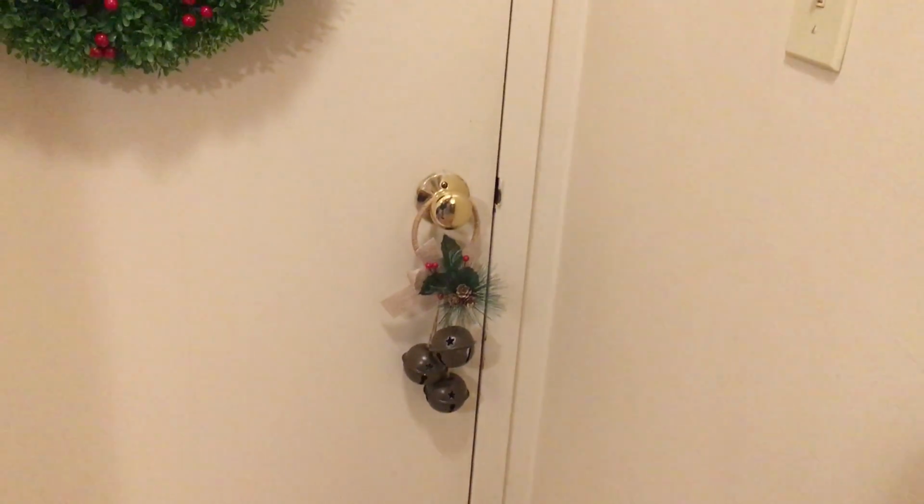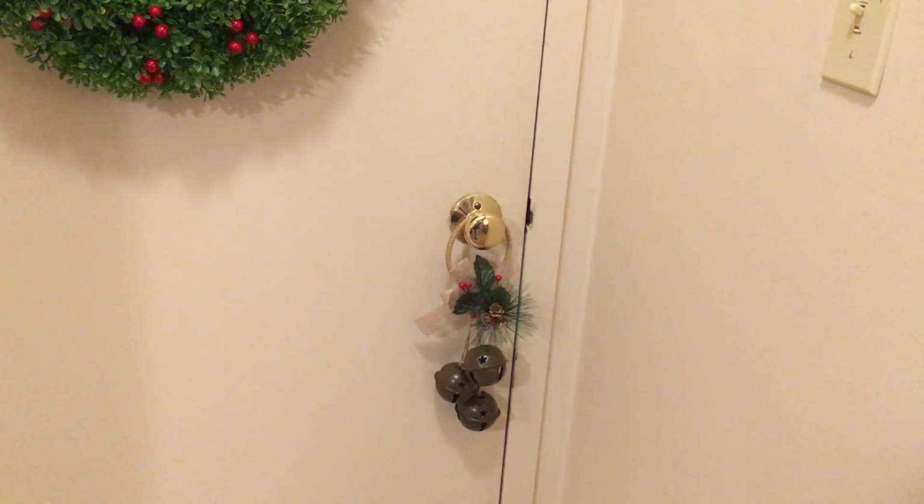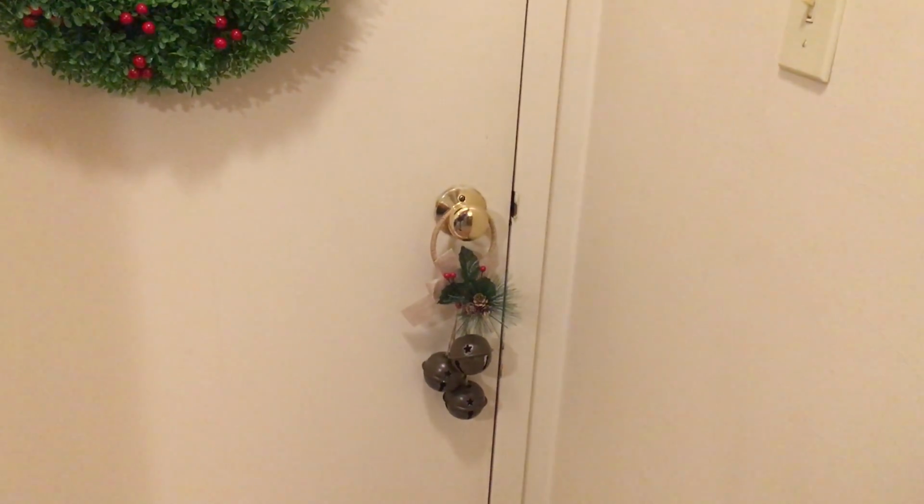And then below there, you'll see the little door knocker that I have. I got that at Dollar General. Very farmhouse with the bells and the burlap. So I really like that.